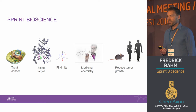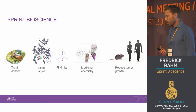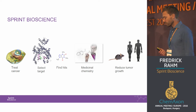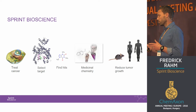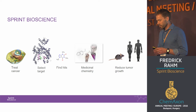So a few words about Sprint Bioscience. We are a drug discovery company focusing on cancer treatment. We're fairly small, 23 employees in total, and the company's been built up around disciplines that we think are important to be able to start and drive small molecule drug discovery projects in the preclinical phase.